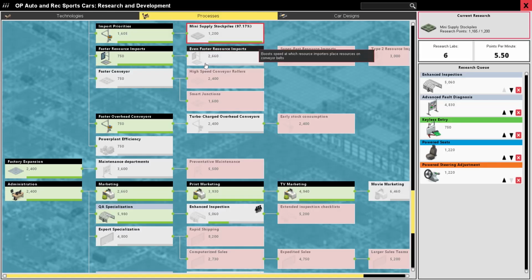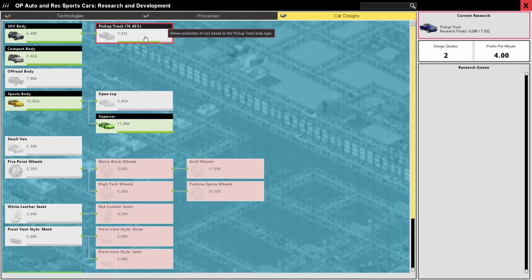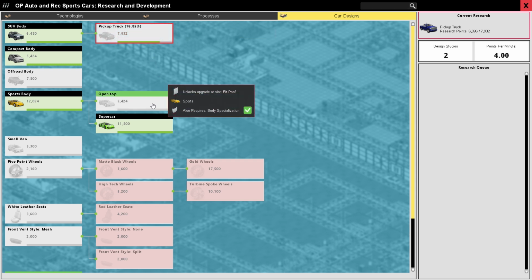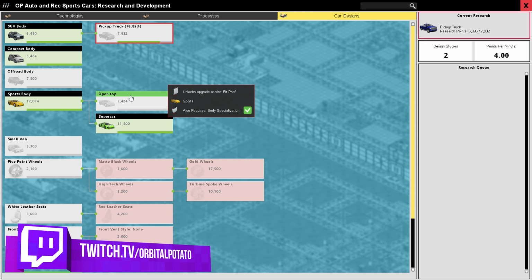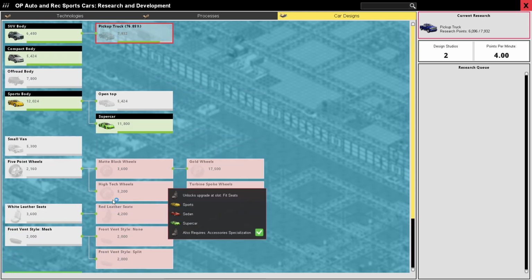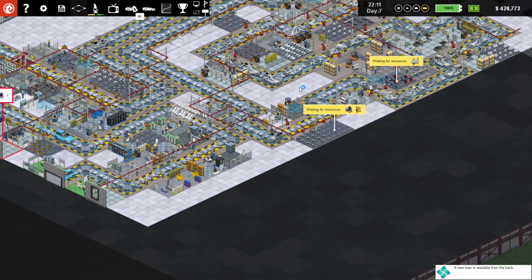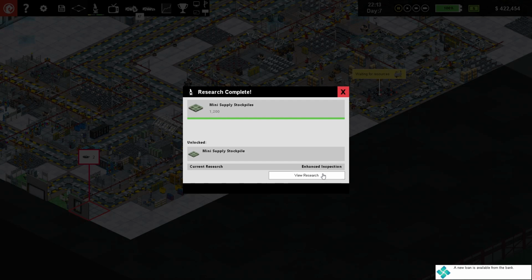We're going to be bringing out our brand new car type, which is going to be the pickup. We're going to be doing that pretty darn soon. The open top car, will that allow the special doors to work? I don't actually know. But anyway, let's get the pickup truck first, and then let's go back and let's get an upgraded type of door.